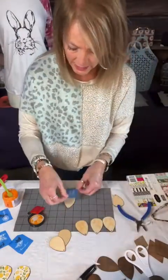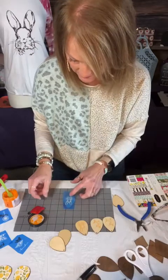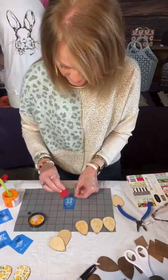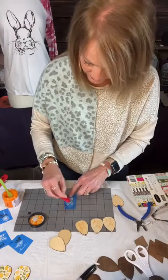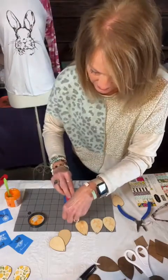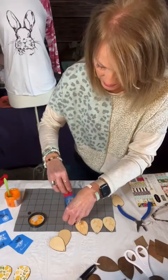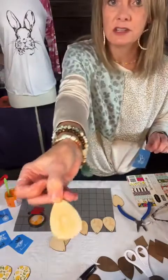So I'm just going to lay the stencil back down on another one. Try to get him centered up. The little bunny is just so cute. And I'm going to do the same thing with him. You don't want to use a whole lot of etch cream or torch paste. I don't know why I keep calling it etch cream. Oh, these are just adorable.